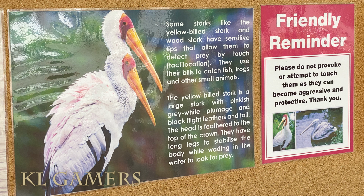The yellow-billed stork is a large stork with a pinkish gray-white plumage and black flight feathers and tail. The head is feathered to the top of the crown. They have long legs to stabilize the body while wading in the water to look for prey.